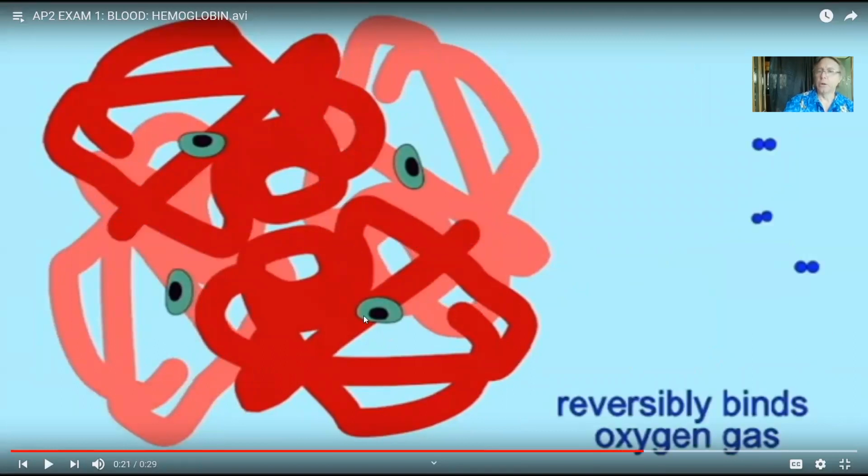So hemoglobin binds oxygen. And you might not be impressed by that because don't a lot of things bind oxygen? Doesn't iron rust? Yes, it does. But hemoglobin reversibly binds oxygen. So in the lungs, hemoglobin will bind oxygen. But then when we send this red blood cell to a tissue, hemoglobin will let the oxygen go. It releases it. That's something that rust doesn't do. So it reversibly binds oxygen. So that's a neat trick.